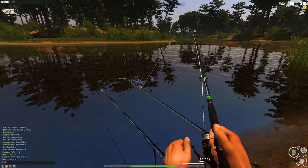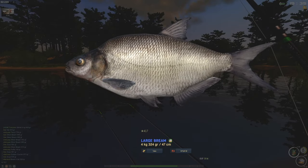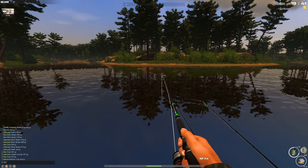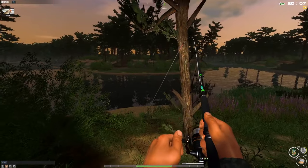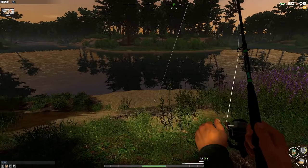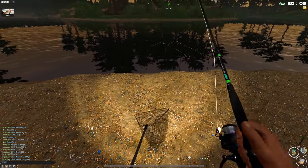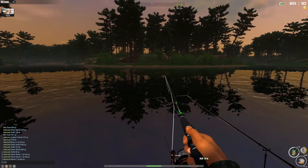Ooh, it's a bream. What the heck? 4.3 kg large bream. I mean, if this was a trophy, it'd be super awesome. Oh, man. All right, we got another one over here. Is this gonna be as big as our 8.8? I don't think so. Nice looking. 7.9. Nice.